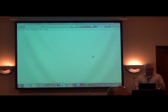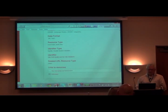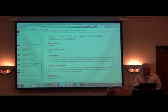So this information, which is another collection of collections, contains the full description about the collection itself. That's the handle to the actual collection of objects. The bottom collection there, the handle is to a published paper explaining what the whole collection is. So all this, when we export information to Research Data Australia, is coming from this collection of collections.